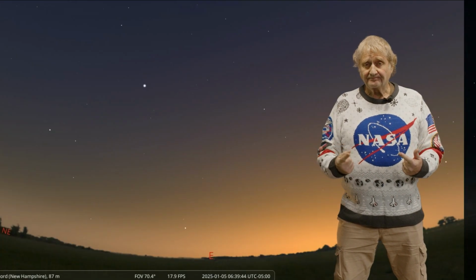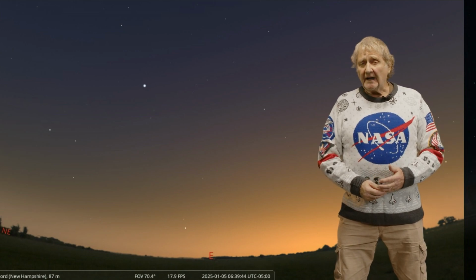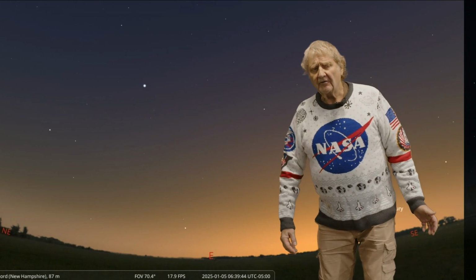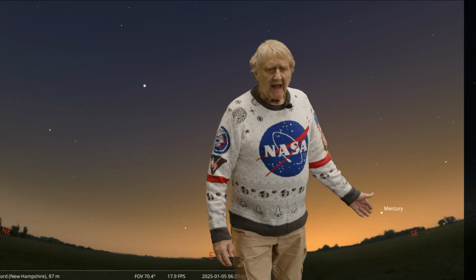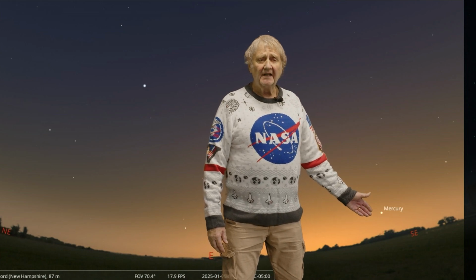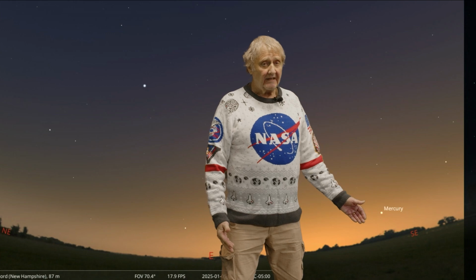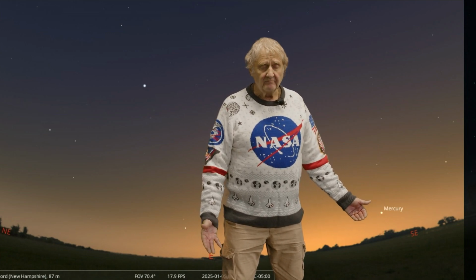Don't miss it. In the morning sky, Mercury makes an appearance, but Mercury is very close to the horizon, and this is January 5th, and this is maybe 45 minutes or so before sunrise. This is happening in the east. Mercury very close to the horizon where it usually is. It's in the lightness of the twilight of the sky.